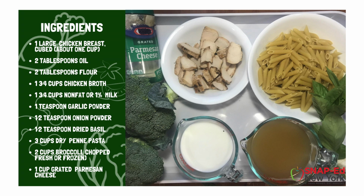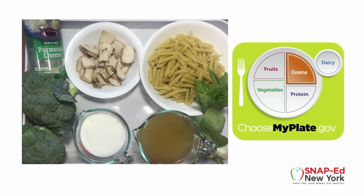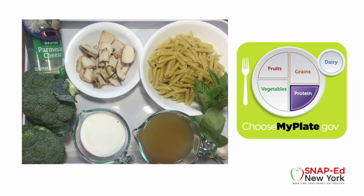This recipe is a great place to start because you can use whole grain pasta in place of traditional white flour pasta. For our recipe today, we will be using whole grain pasta, broccoli, chicken, milk, Parmesan cheese, garlic powder, chicken broth, flour, and basil. We use a variety of food groups in this recipe. Pasta is a grain, and we chose whole grain at that. Whole grains provide long-lasting energy and are filled with fiber.